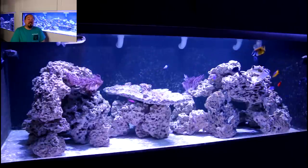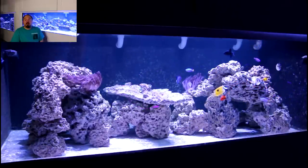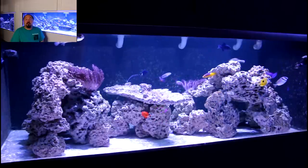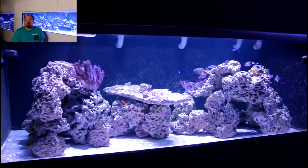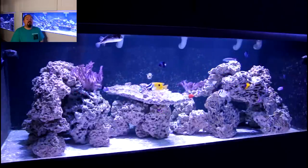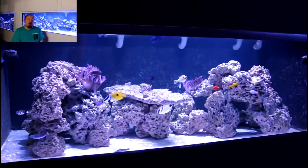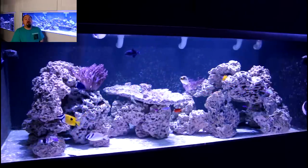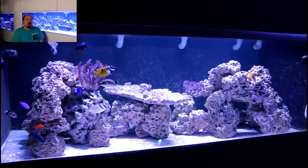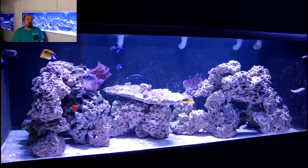720 gallon tank. I had originally two of the Rossmont Waver pumps, the MX4100s, which gave me 8200 gallons per hour of flow in the tank, in addition to another 2000 or so gallons per hour coming from the return. So I had over 10,000 gallons of water flow in that tank to start. I have now increased it by adding a third Rossmont mover pump. So now I am over 14,300 gallons per hour of water flow in the 720 gallon tank when all the pumps are on full.